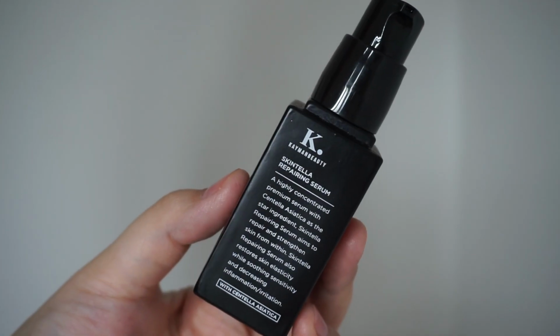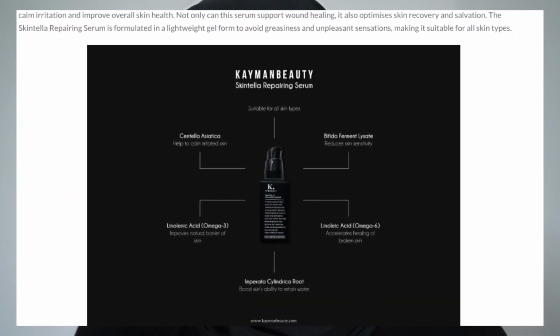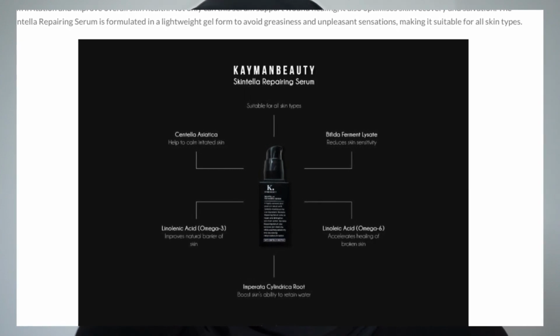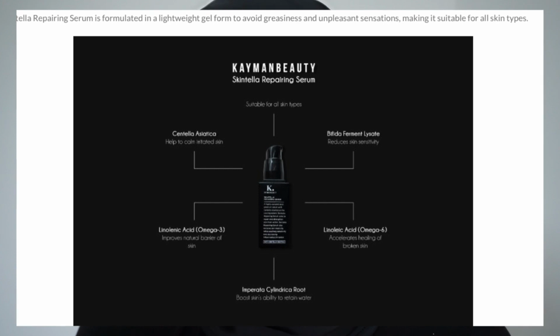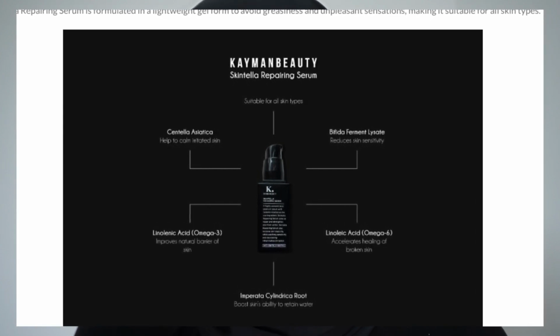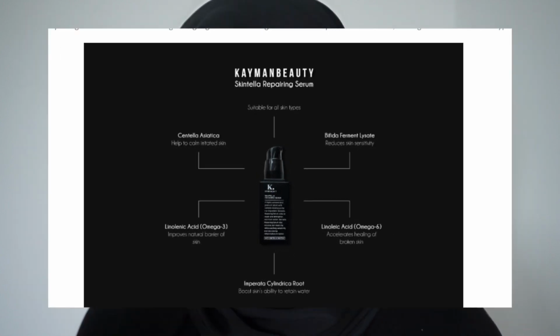You will get 30 ml of product, and here's the list of the product benefits. It helps to strengthen the natural protective barrier of the skin, optimizes skin repair and recovery, diminishes redness, inflammation and irritation, hydrates and brightens overall complexion. The serum is also suitable for all skin types, especially troubled and damaged skin.